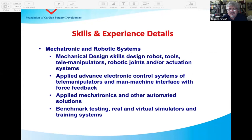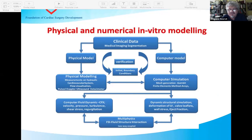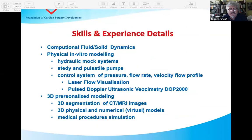Mechatronic and robotic systems, from mechanical design and electronic design to benchmarking, testing, and virtual simulators and training systems. The cardiovascular modeling kit is the most important part of the job of the team led by Zbigniew Nawrat. We have, of course, a testing stand constructed by us, also using software and apparatus for flow analyzing, etc., for performing it.